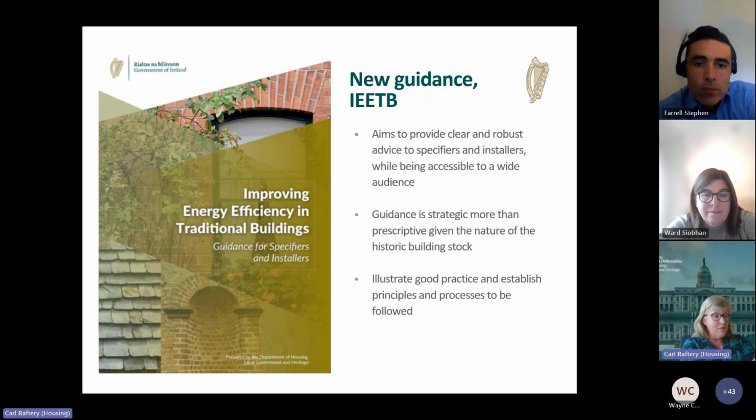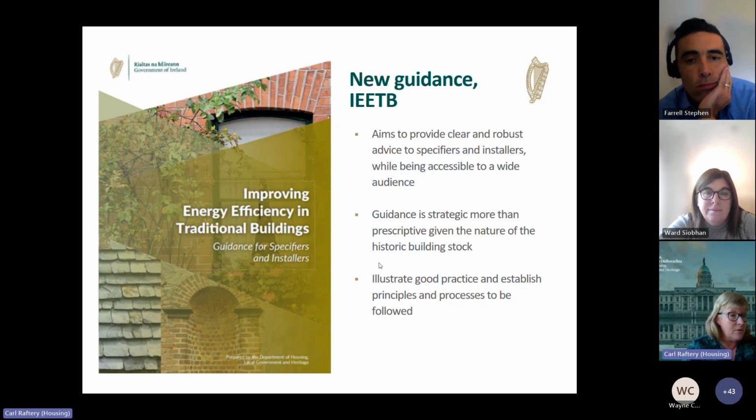So the guidance for improving energy efficiency in traditional buildings, for specifiers and installers, is available online on government.ie, and this is the publication that all the illustrations I'm going to use come from. However, if any of you would like your own copy, I think we've had a new print run, so we could arrange to send them out to the various one-stop shops, because I know myself, I love to have something to thumb through and have a look at. So we can arrange that if anybody is interested. I can give my contact details to Siobhan and Stephen, and we can post them out to you.